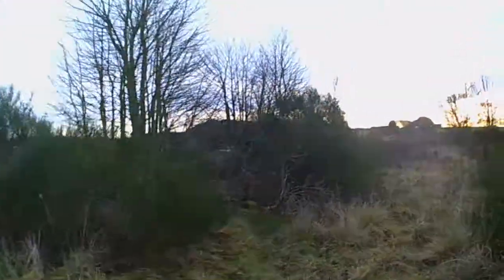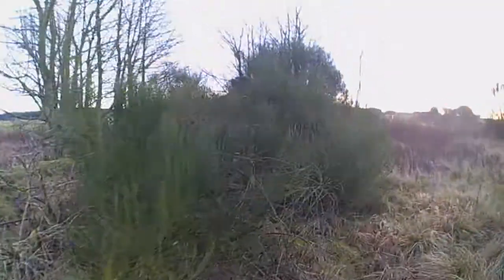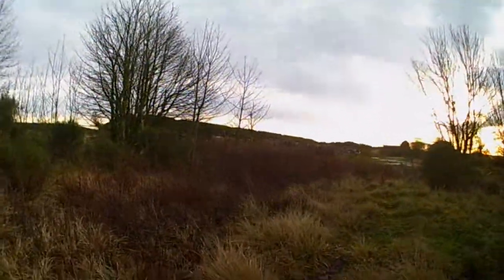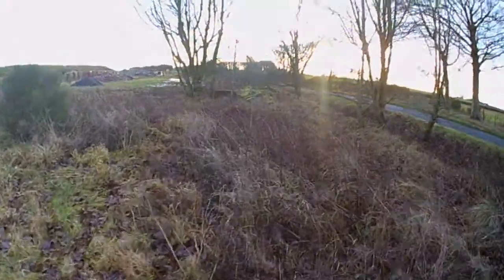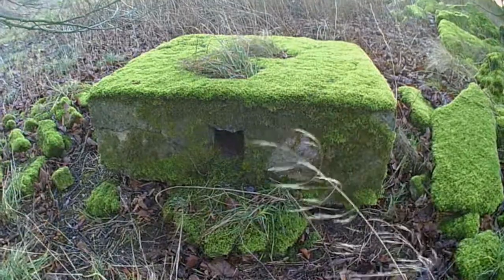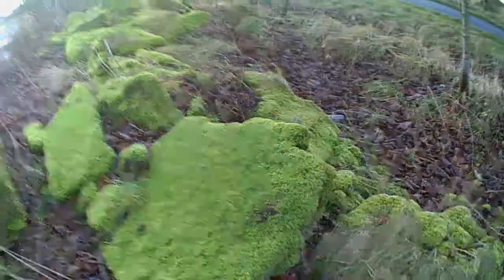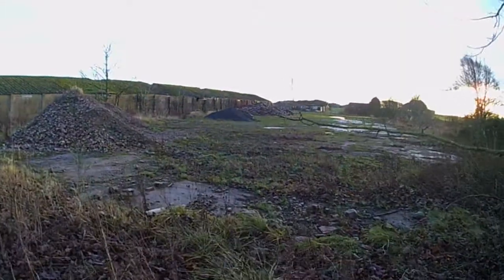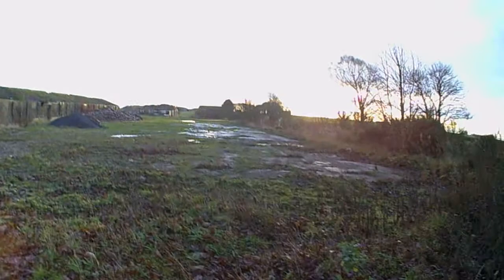But it is a vast site here. Big pile of stones over here. So that's been a building of some sort as well. That big cement yard there maybe one time had a hangar on it. Take a walk through the end of the site here and out the main gate.